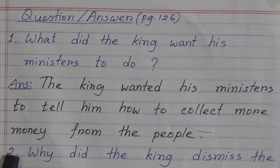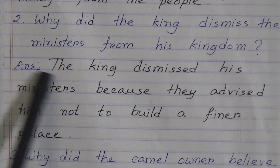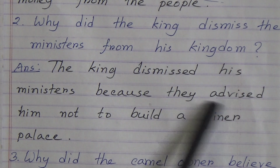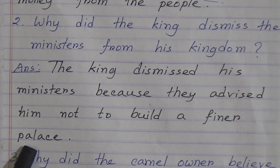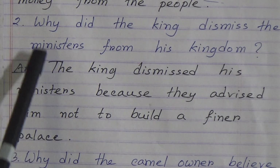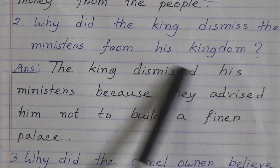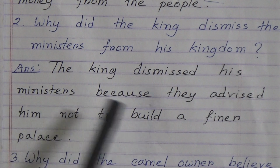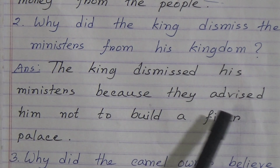Number 2. Why did the king dismiss the ministers from his kingdom? Answer. The king dismissed his ministers because they advised him not to build a finer palace. Let's read it again. Why did the king dismiss the ministers from his kingdom? Answer. The king dismissed his ministers because they advised him not to build a finer palace.